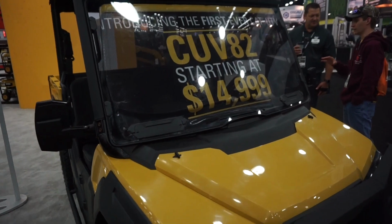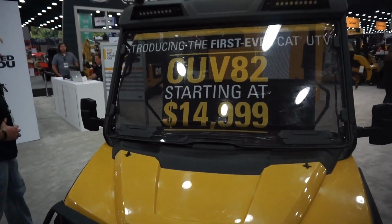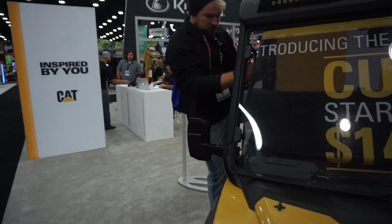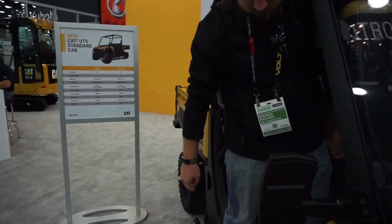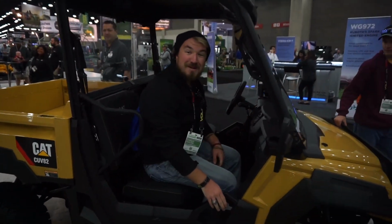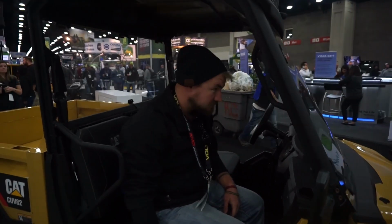Hey guys, we're here at the Caterpillar indoor booth looking at the Cat UTV. That's a pretty affordable price point, $15,000. It says they have a 50 horsepower gas and a 25 horsepower diesel, but the 50 horsepower gas can go 45 miles per hour, which is pretty insane.